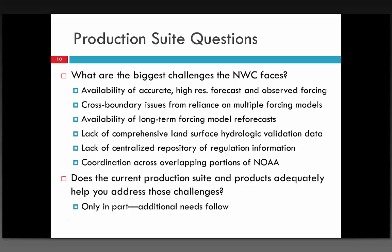Lack of comprehensive validation data and also lack of a central repository for verification information. So there, basically, the atmosphere's verification effort is ahead of the hydrologic verification effort. We need a more centralized repository for verification information that we can draw on to perform comprehensive validation and verification.